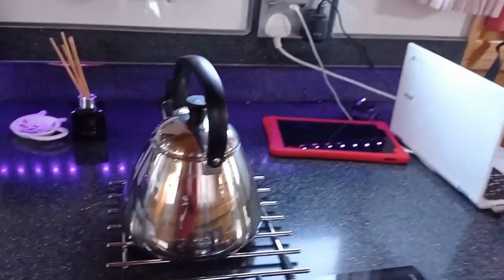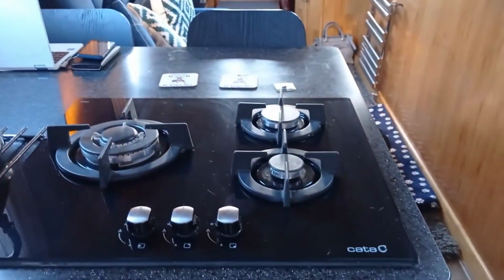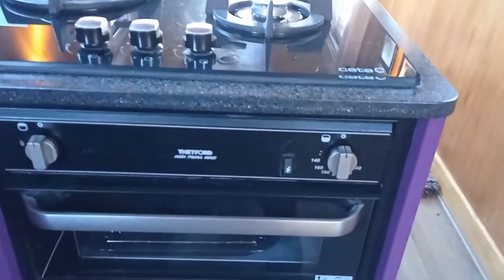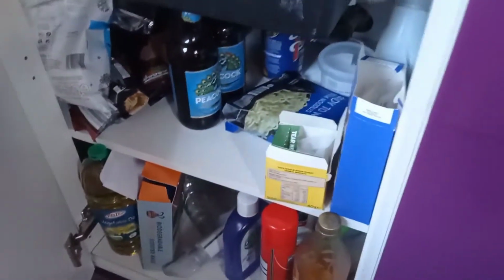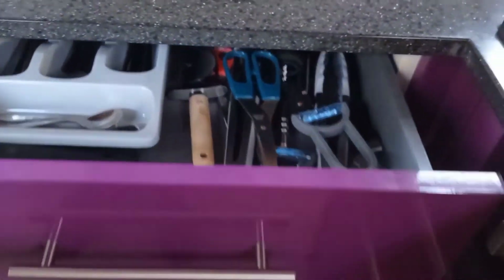Hasn't been used very often because at the moment we're just spending most weekends on the boat doing jobs and making it more to our taste. 3 burners there, and our brand new, very exciting grill and oven, which you may have seen on previous videos. The cupboards are pretty sleek, not to our taste, but we've managed to fill them with our usual junk. And all the drawers slide open like most drawers do and contain things like knives, forks and spoons.